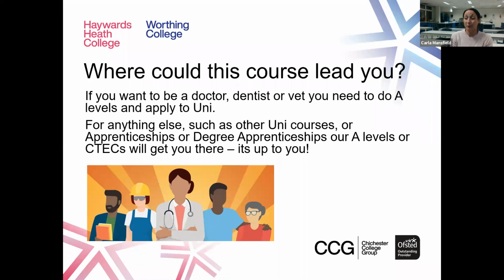One thing just to bear in mind is that if you want to go into medicine, dentistry or veterinary science, or are considering applying to Oxbridge, then you need to take A-levels, not the CamTech courses.